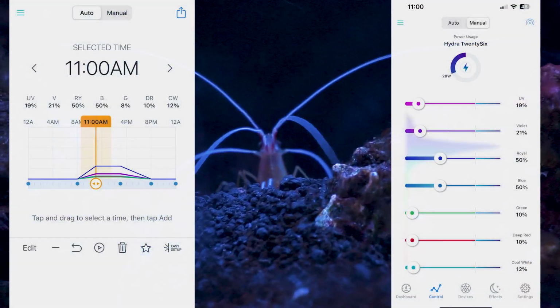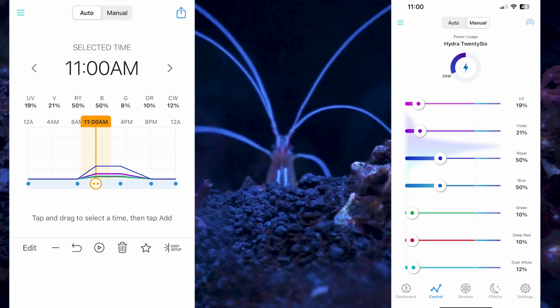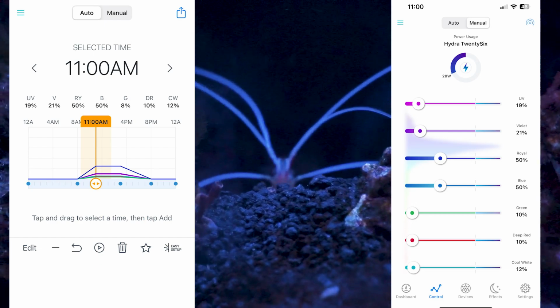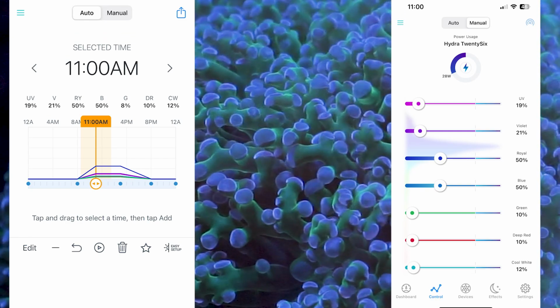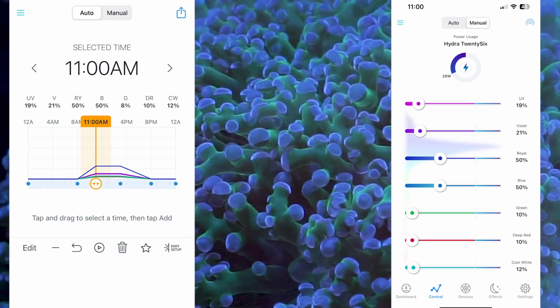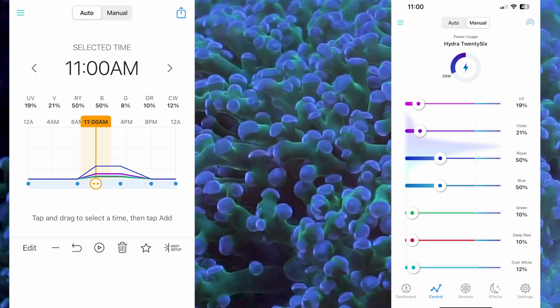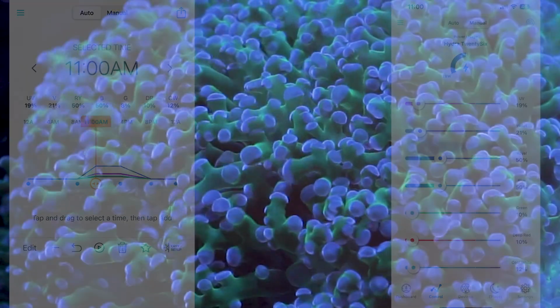So I'll also put up on the video the time frame and the levels that it's currently at. I wouldn't follow this to a T right now because I've been doing a lot of experimenting with it, trying to figure out what the frog spawn likes and what the other corals like, so I don't have an exact for you, but this at least gives you an idea of what they're at right now in my tank. I do plan on slowly raising them up a little more over time to see how everyone likes it.